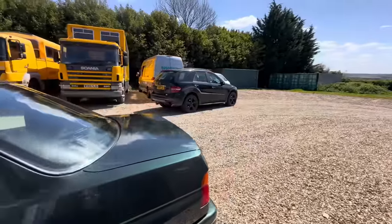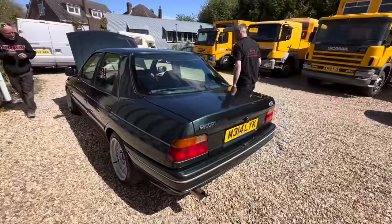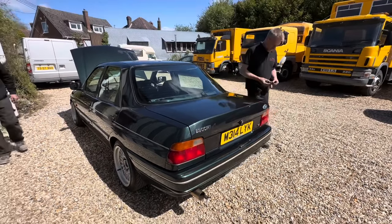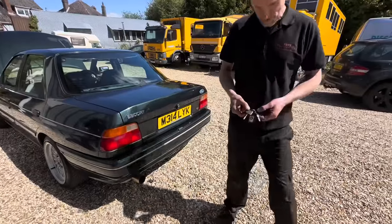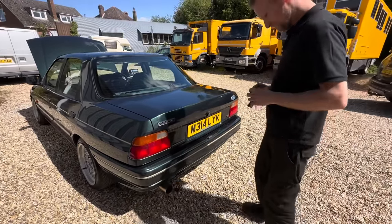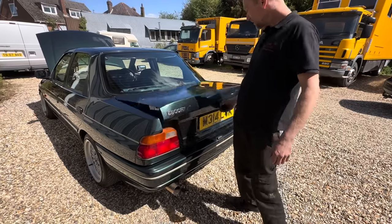I suppose we ought to have a look in the boot. Do we need the key? I suppose we do, don't we? It's Ford, isn't it? So we've got a hybrid BMW slash Ford. Oh, we've got the two keys. The light in the boot, does it work? Of course it doesn't. Nothing works.